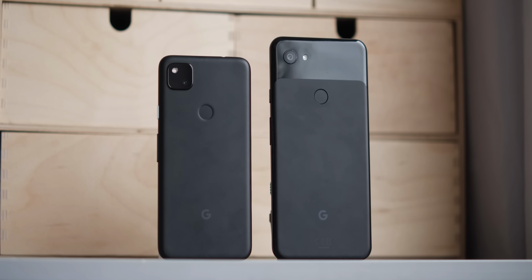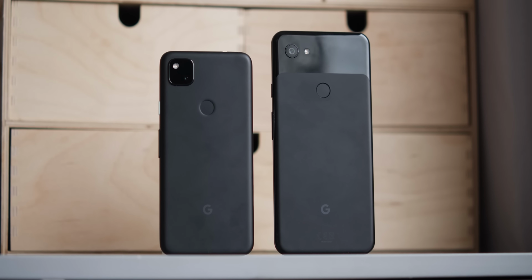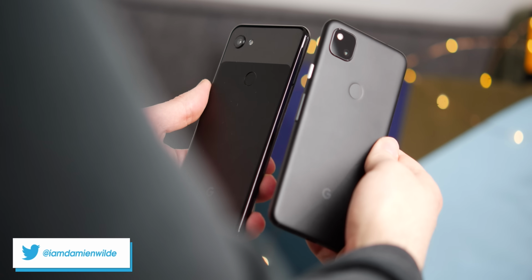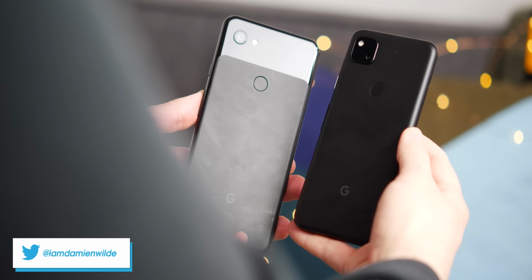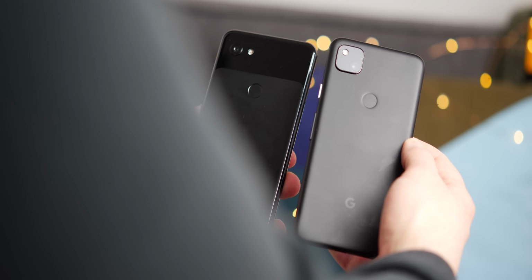much like the potential upgrade path from the Pixel 4 to the Pixel 5, suggesting that someone should upgrade from the 3A to the 4A is a bit silly. Despite maybe being a little overdue, we're here to examine whether this might be something to consider for those shopping for a new smartphone on a budget.